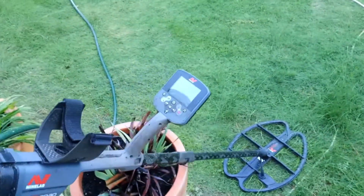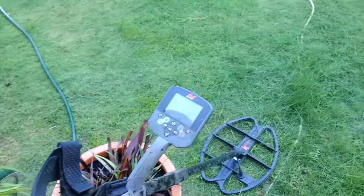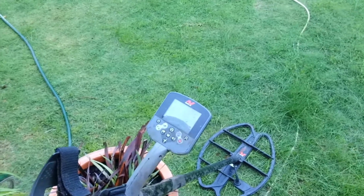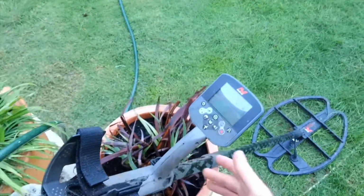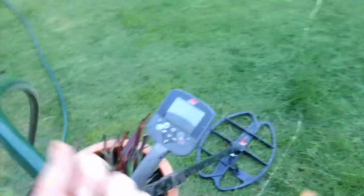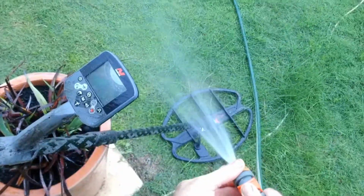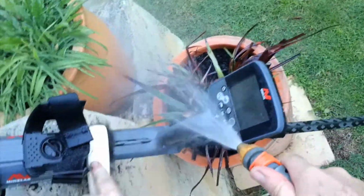Back home now, and just as an aside to what I found, as everyone would know, the Minelab CTX 3030 is a waterproof detector, and the thing I love about it, apart from being able to go in the water, is, as you can see, it's pretty grotty. I've been out there this morning, it was wet, it's been raining, and the thing I love about it is that I can come home and hose it off.